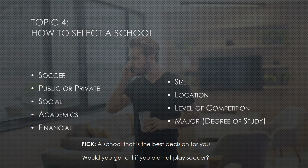And then, of course, your major. So that's, again, tying back into academics. Does it have the major that you want to get into? Now, to be honest, you're probably going to change your mind. I have plenty of friends that started going in, for example, say they wanted to be a business major and they switched to become a doctor or whatever. Those things are going to happen, and it's okay. Don't panic. Just leave yourself open with options, okay?